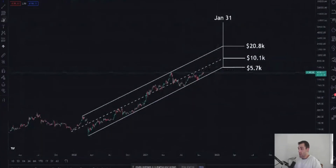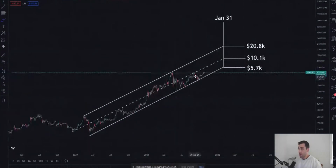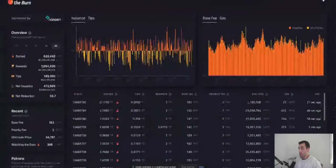It's on a solid trajectory. Even if it can just hold this bottom trend line here by January 31st, it's at about 5.7K, right? Now, of course, trend lines can be broken, right? If this bull market ends, lots of trend lines will be broken, right? But if this bull market can hold out for the next 3 months, next 75 days, we're looking at 5.7K basically programmed into Ethereum's future, right? Watch the burn.